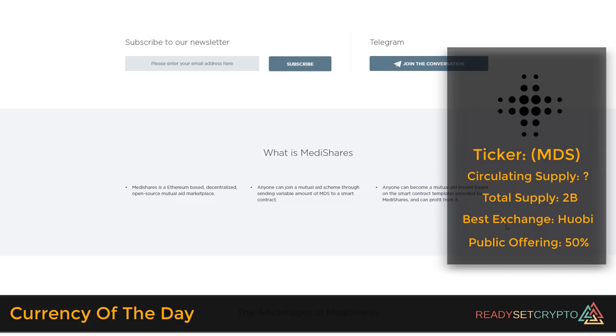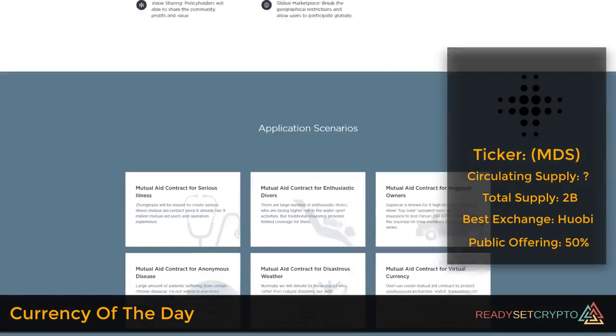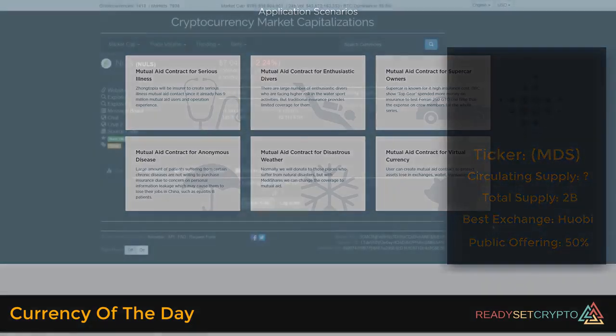Now, medical insurance, especially in the United States, is a huge animal, and so I'm really interested to see how this can develop and maybe change the paradigm. They're Chinese based, so we'll see how they get off the ground in China and start to branch out around the world.